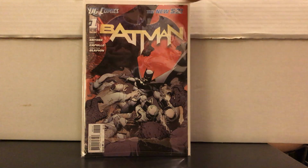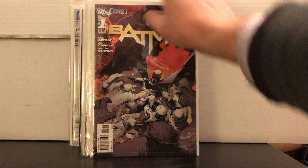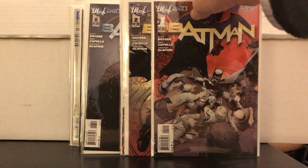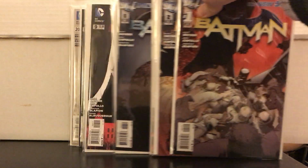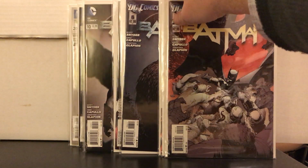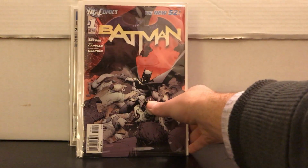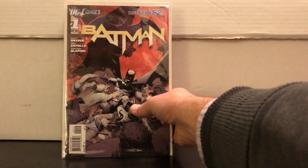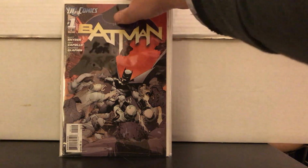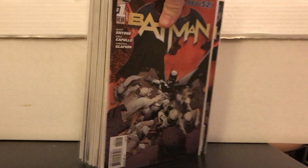So what I got was the run of Batman New 52 from 1 to 20, 1 being the second print. And they're all in about fine plus, and some of them are very fine. They have some spine stressing. I mean, I wish number 1 was in better condition because I don't have a second print, but you know, for 25 bucks, I feel like that was a nice stack of Batman books, Batman New 52.